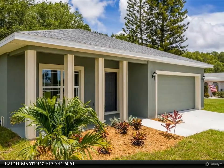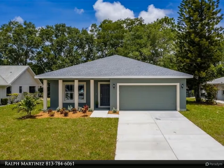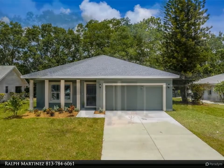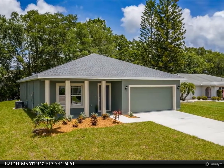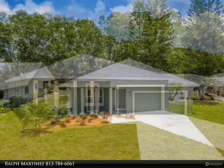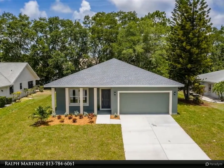Be the first owner of this fantastic newly built open floor plan located in beautiful Sun City Center. As you pull into the house, you will notice the ample space on this oversized lot, plenty of room for parking for all your vehicles. You'll appreciate the crown molding in the entrance hallway as we enter the home. Additional features are luxury vinyl flooring installed throughout the entire home.